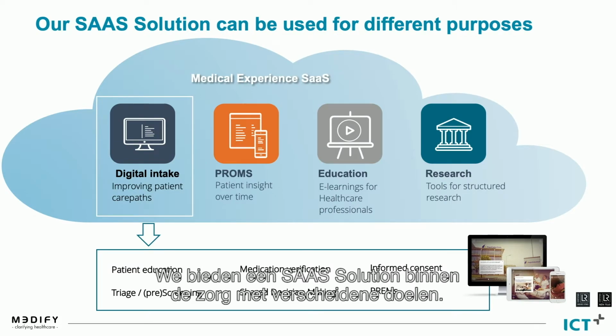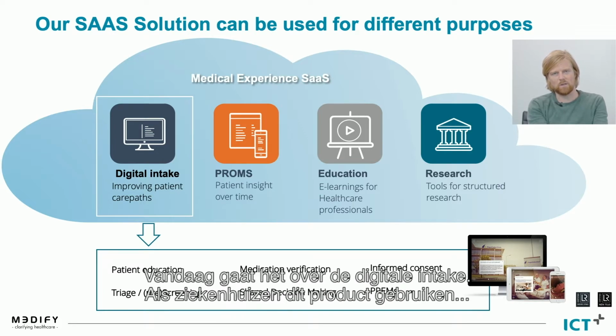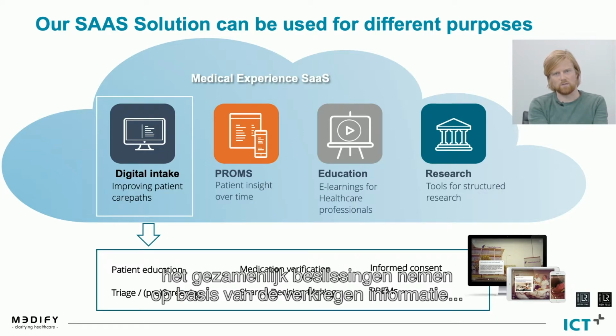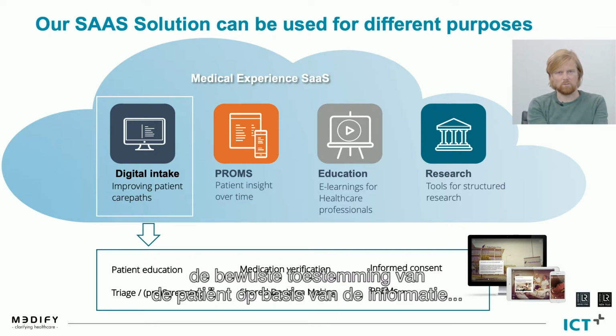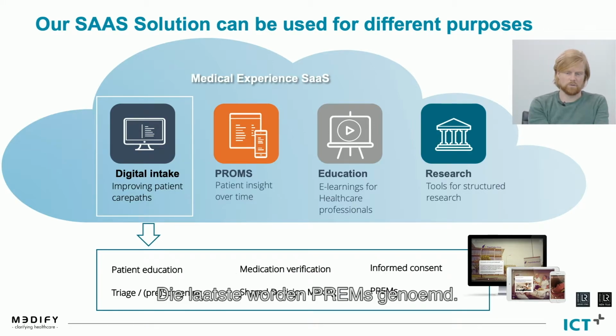We offer a software as a service solution within healthcare for different purposes. It can be for education, for research, and today we're going to talk about digital intake. When hospitals use this solution, it consists of patient education, pre-screening for patients, medication verification, and also shared decision making about the treatments. Patients give informed consent regarding all the information they got, and afterwards they also tell about their experience of the whole procedure inside the hospital, which are named PREMs.